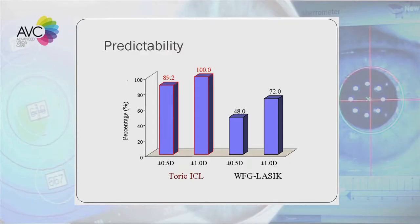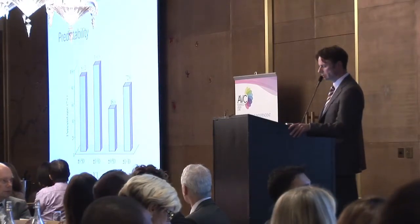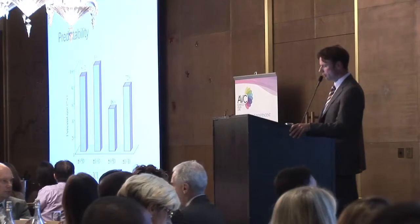Predictability, here the data behind the image. The ICL, there is not much to make wrong if your pre-op assessment is right. You just put in a lens. And even the eye can move to the left or to the right.